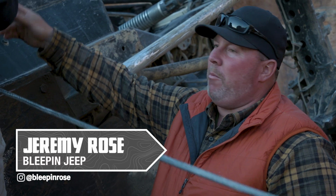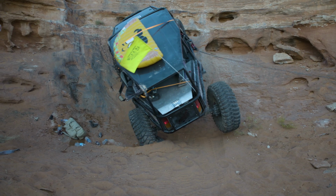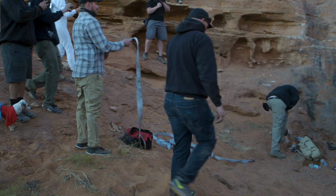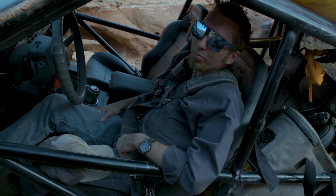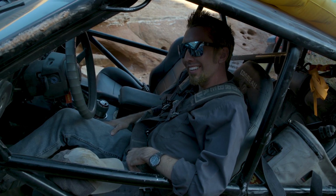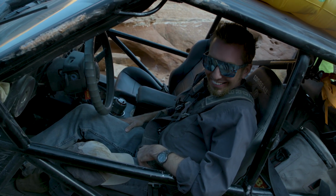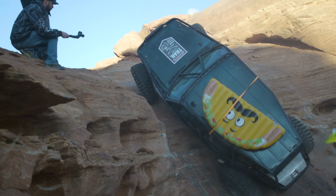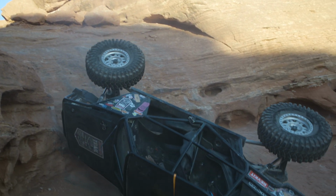Nothing big, just trying to get over before the oil all gets into the intake. Well, now we know why I rolled over. There's a damn case of cow's water in there. Why do you always roll when we're wheeling together? He just doesn't listen to the spotter. It's very obvious. That's all it is. So I didn't know it, but my rear left tire went into that hole right there, and that caught and gave traction and flipped me up this way.